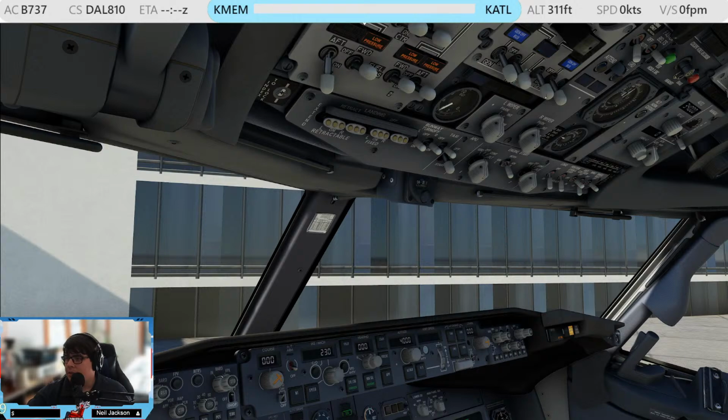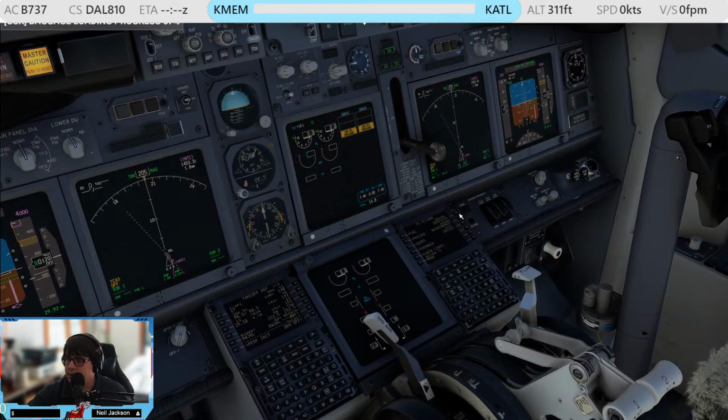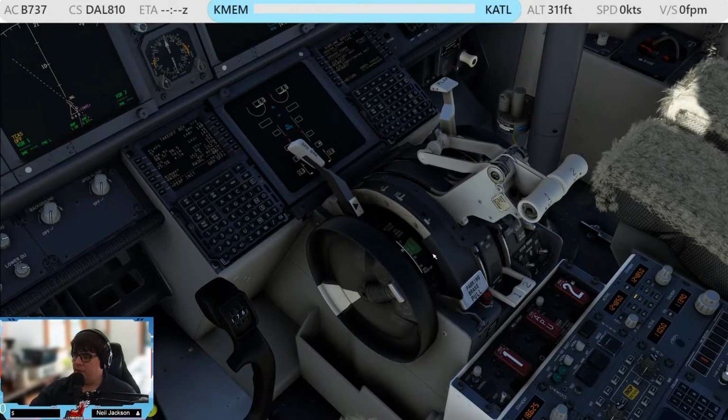All right, APU's online. We can flip over, and then we will disconnect the ground services, release us from that. I'm going to set my parking brake, and I will get rid of the chocks. It says GSX and chocks don't get along.